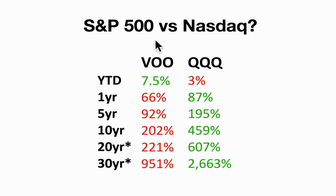So one thing we do need to account for is dividends. So you will get a higher dividend payout through the S&P 500 than you will versus the Nasdaq. But even when you add these on, dividends reinvested, the Nasdaq still vastly outperforms over the long term. So just wanted to show you guys this as it was very eye-opening. Okay, moving on, 3 great tech ETF options.